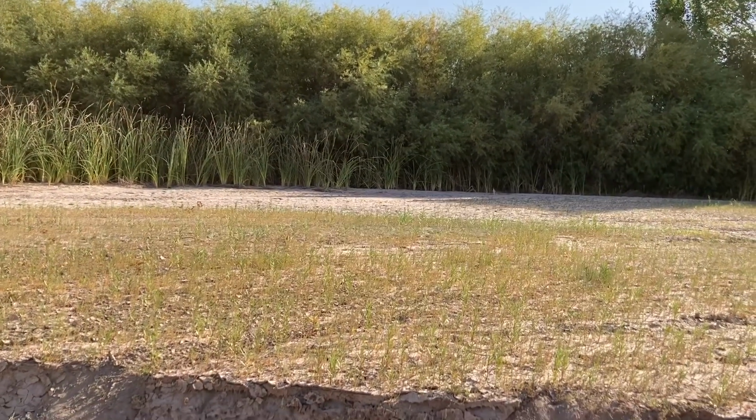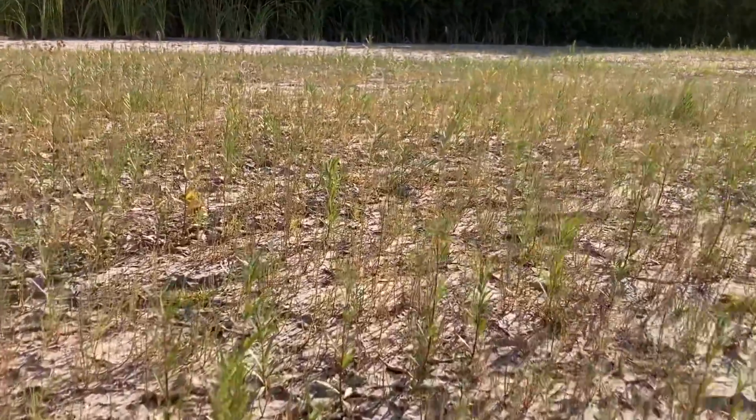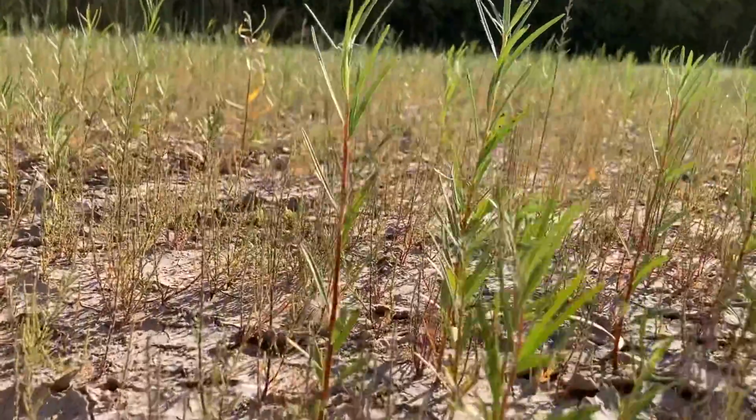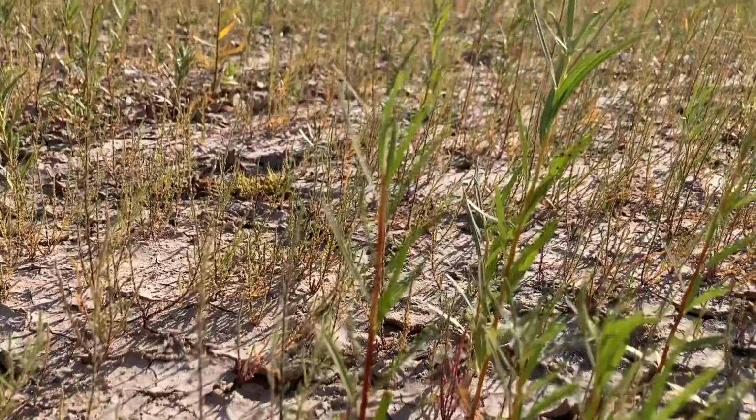Along the riverbank, you can see cattail and the narrowleaf willow, and when we look at this patch, we see that there's a bunch of seedlings of the narrowleaf willow. And the red stem really shows up well in this photo.